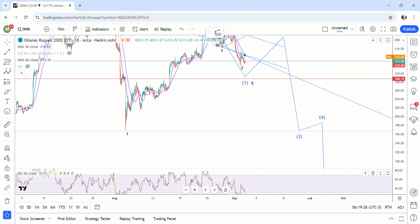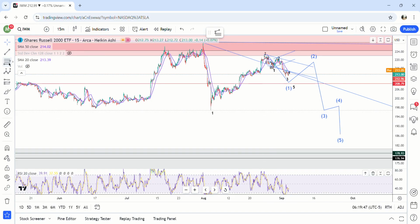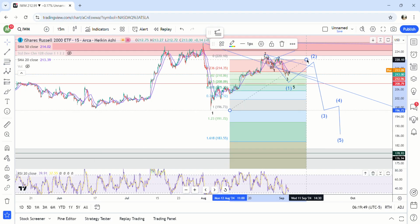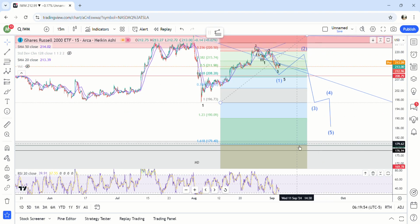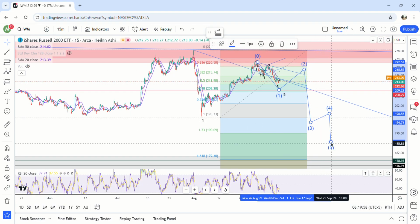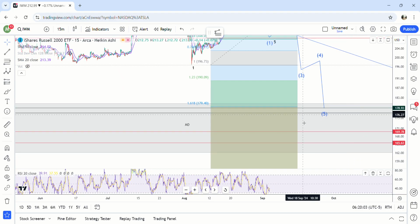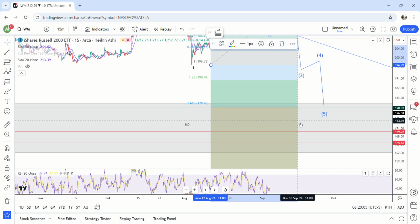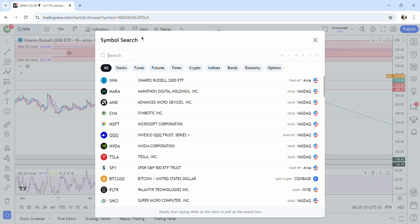It's going to have to really fall off the cliff, though, to hit my target, which is going to be 185 minimum. But the 1.61 fib of this is at 180. So this would be wave 1, wave 2, wave 3, wave 4, and 180 right there. Bounce, and then another move lower. Some gaps down here. So I'm bearish on IWM. Said that many times. And SPY.